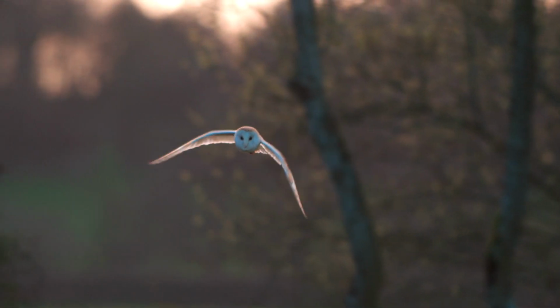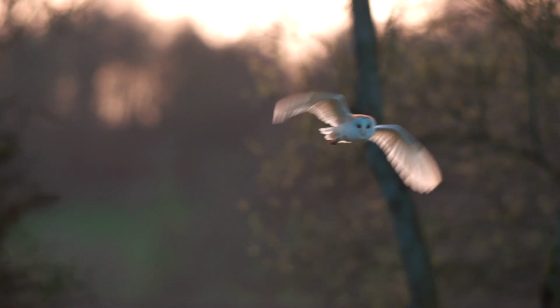Owls have special feathers on their wings that help them fly silently. Perfect for sneaking up on a tasty mouse or a tricky beetle. Owls are incredible hunters. They can eat up to 1,000 mice each year. That's like eating 3 full meals every day. It's impressive.